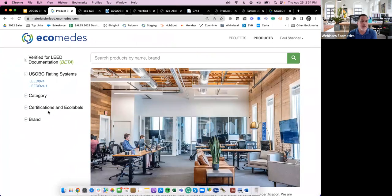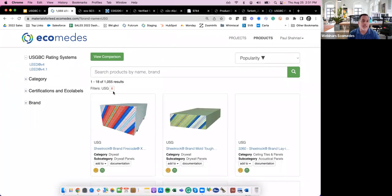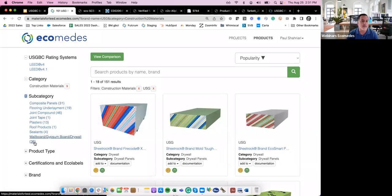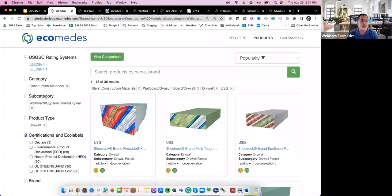So another way to search would also just be by brand. If you know the brand you're working with, say you're working with USG and you're doing stuff with drywall, if you click USG, you'll see their entire catalog. So it's 1,055 results. And you can further go into building finishes or construction materials. Go on construction materials. It shows you all the stuff that they have in here. Wallboard and gypsum might be something you're looking for. And they even have drywall broken out further.